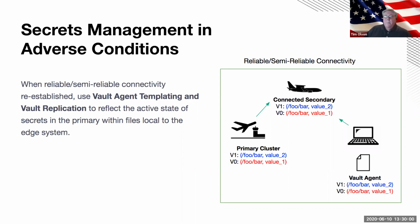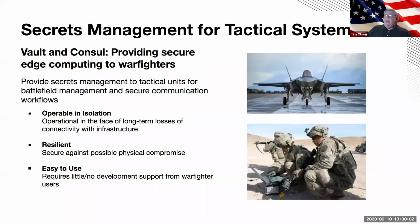Very flexible, very powerful. So again, we're back to saying Vault and Consul provide that secure edge computing to warfighters. Whether you're in the field with a handheld device, or any other type of edge environment, whether you're deployed in another type of asset, airborne, seaborne, or other field-based asset, in or out of connectivity.